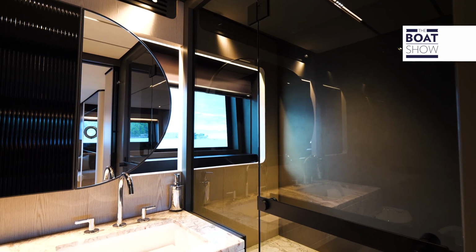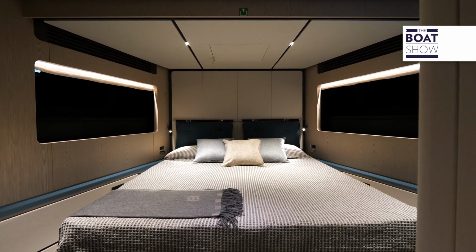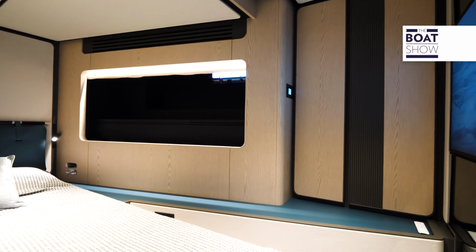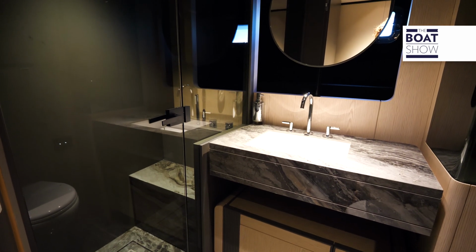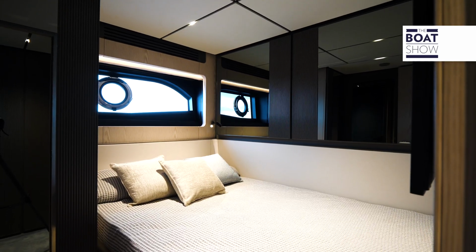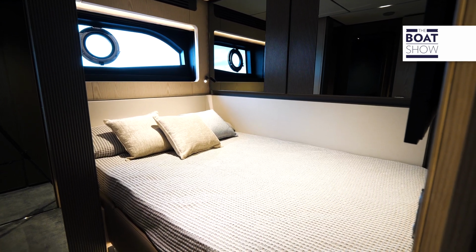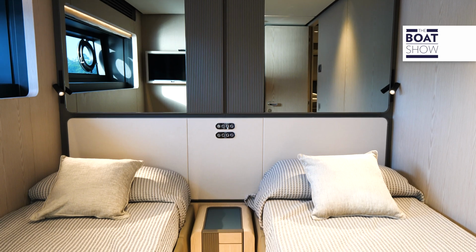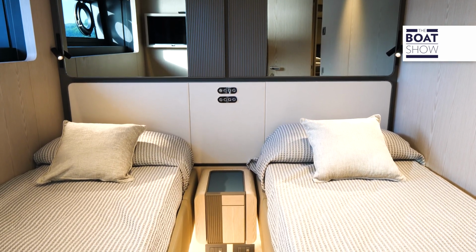the shower. For the guests, they thought of 3 other cabins, a VIP at the bow with storage spaces, also in the side niches, and a private bathroom with beautiful finishes. Then the double cabin on the port side that can alternatively have 2 crossed beds and another cabin with 2 beds. Upon request, with an electric input, one berth moves to create a double bed.